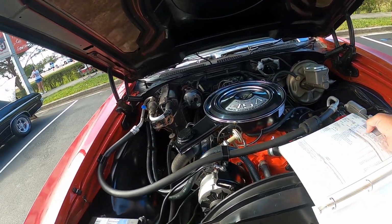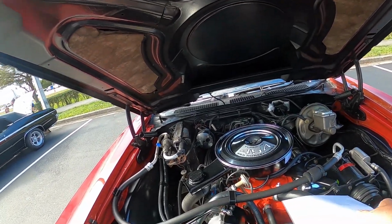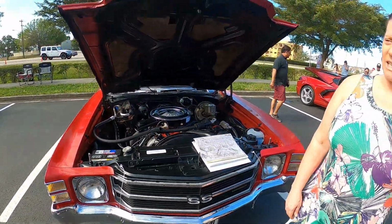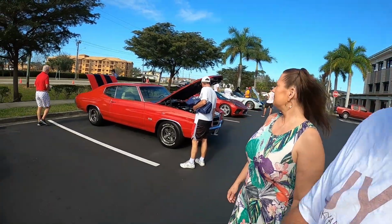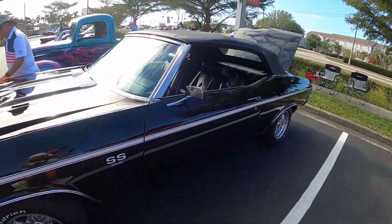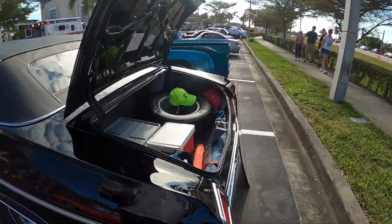There you go, guys. That's cool. It's an LS5, not an LS6, but really nice. And I love the red. And the nice thing is it didn't come with the vinyl roof, so the roof's not bad. And here's another SS 396. This is a 69 convertible ragtop.